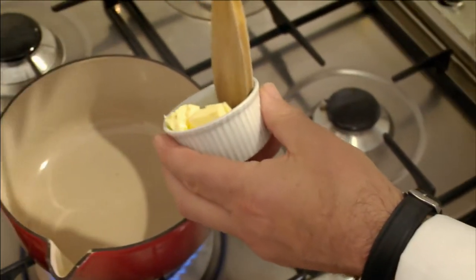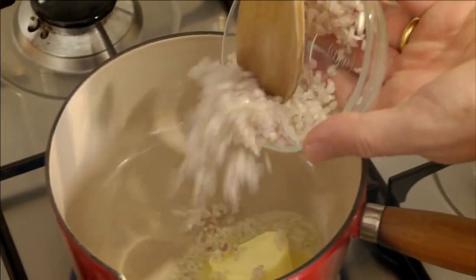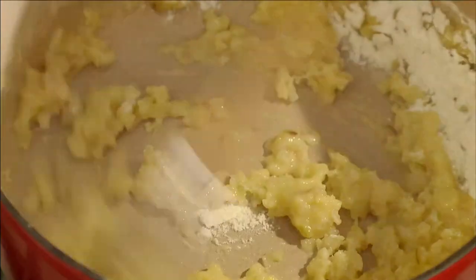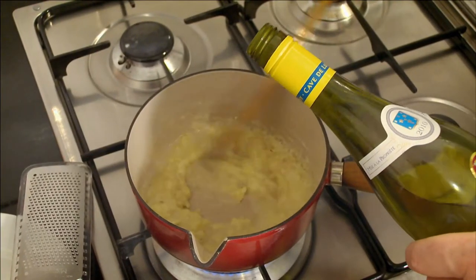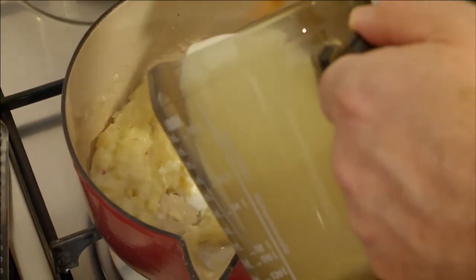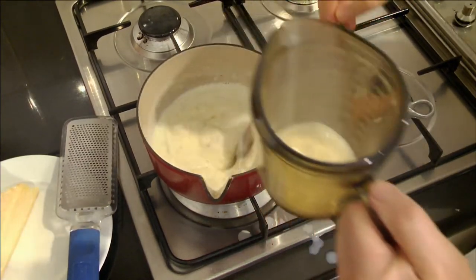In a saucepan, I cook 25 grams of butter with a chopped shallot for 2 minutes. Then stir in 25 grams of plain flour and cook for a few minutes before mixing in 30 ml of dry white wine. Then, gradually, on low heat, I incorporate 1 cup of milk.